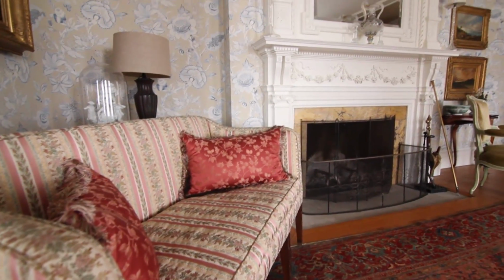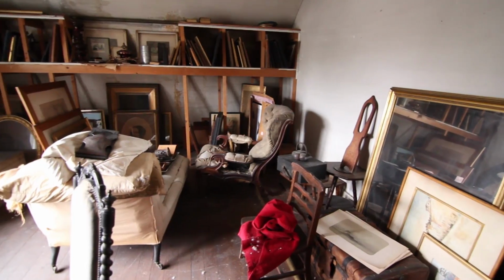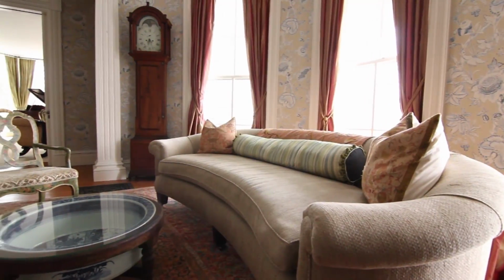Here we are in the Rose drawing room, and the fireplace itself is phenomenal. It's a beautiful French ornate fireplace. Mrs. Wadsworth was a wonderful collector. Actually, one of the pieces that we don't have on the floor right now that she collected was a piece that General Washington actually sat in, and it has a plaque on the bottom of it.